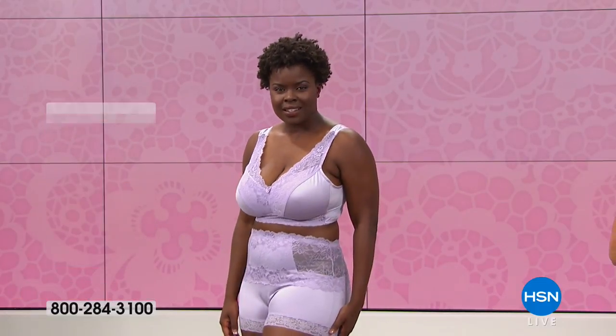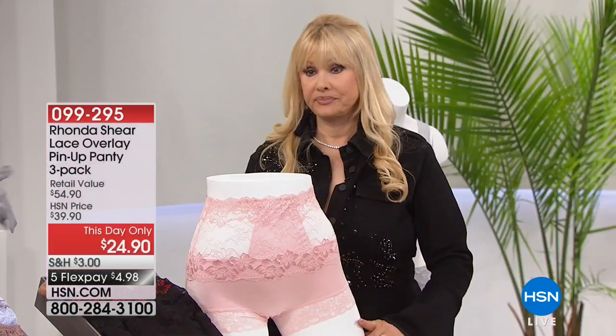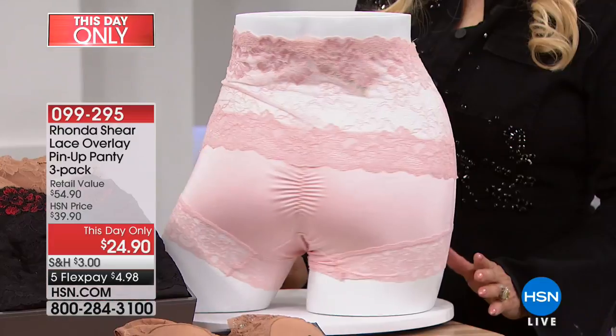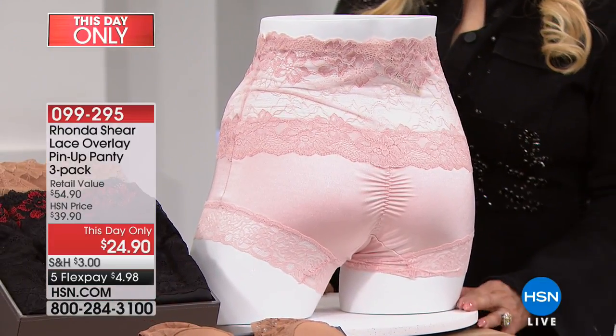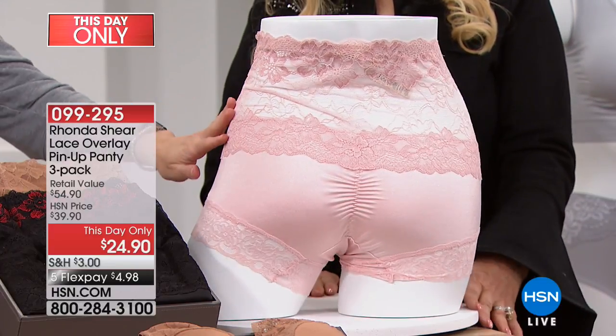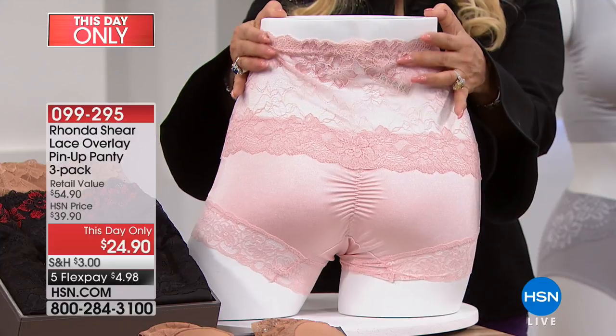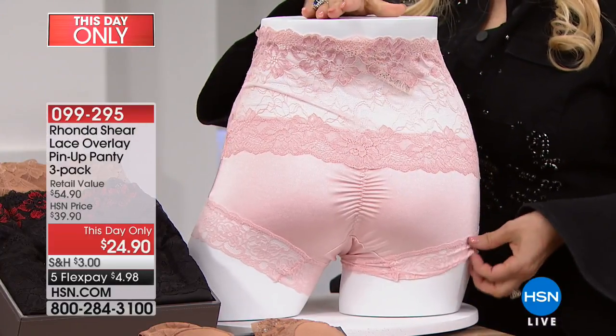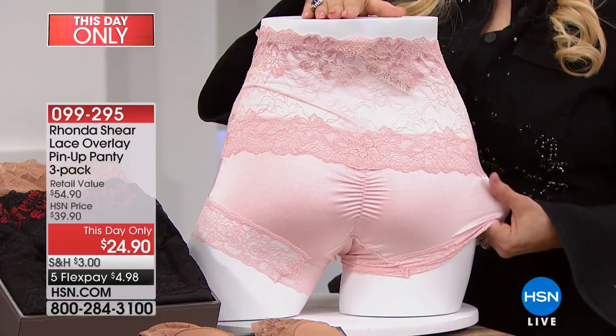Look how sexy this is. I mean, do you have shapewear that's sexy? No. If you don't have Rhonda Shear, a lot of times shapewear is kind of industrial, and you would never want anyone to see it. Right. This is your one and done. It just gives you that little bit of shape, and this is designed for every day. Super comfortable. You feel so confident that you're smoothed out all the way around.